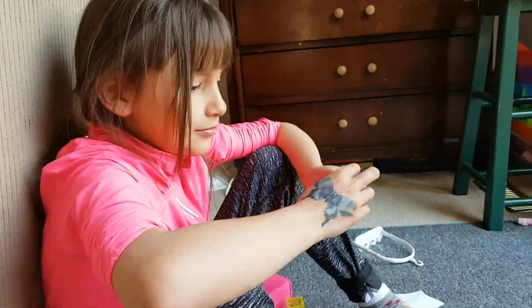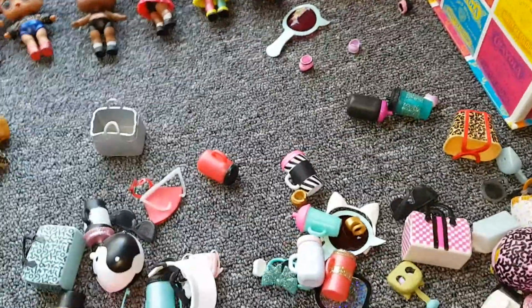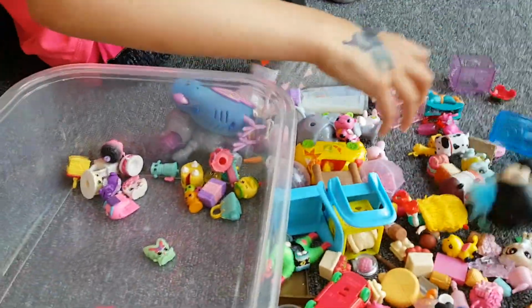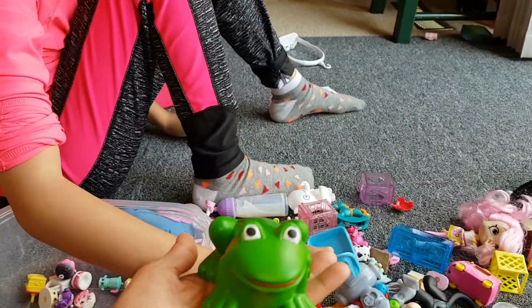Now, we haven't confirmed that all your stuff is there, like shoes and accessories, which I hope they're all here, but she's got to keep them organized. This is her LOL bin. So we're going to do that. She's got to sort through these ones. Why? Because of too many. It's overflowing now.